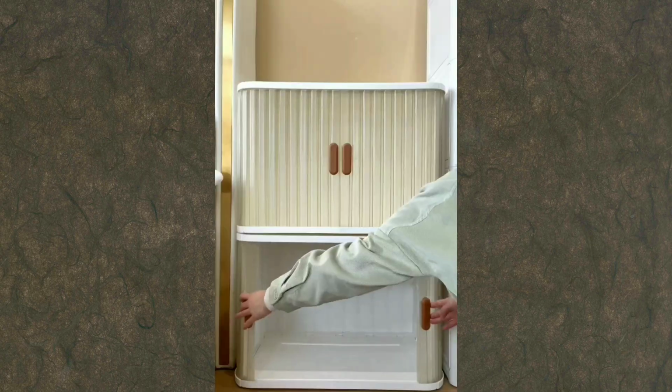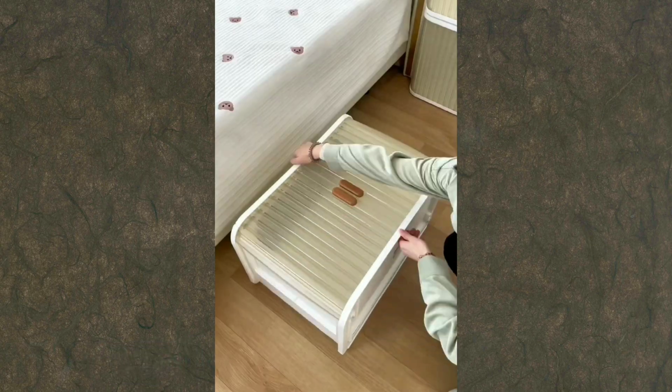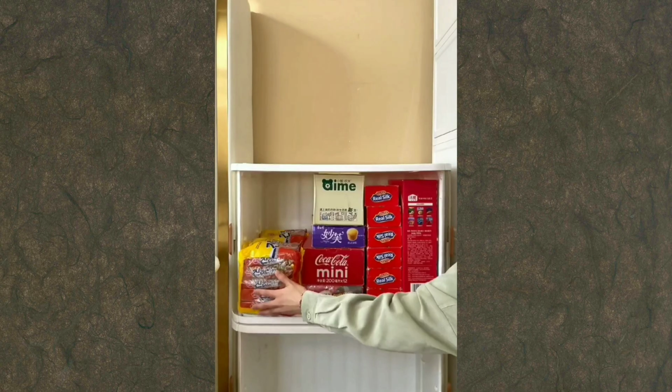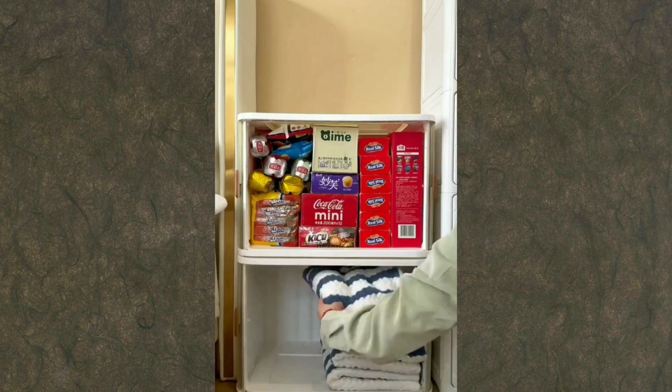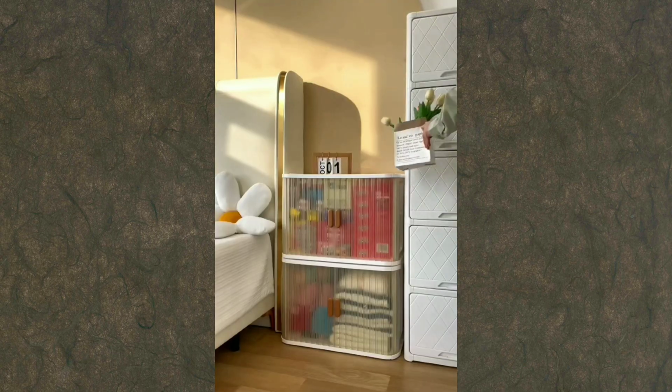Keep your space tidy and stylish with these collapsible storage bins with lids, perfect for organizing clothes, toys, or seasonal items. These bins fold flat when not in use, saving you valuable space. The sturdy lid keeps dust out and contents hidden for a clean look. Whether for closets, shelves, or under the bed, these bins are your ultimate clutter-busting solution.